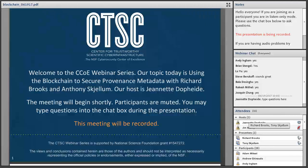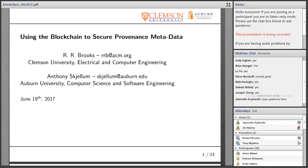We're going to be talking about a project that we have with NSF, with the CCoE initiative. The request was to have technologies to secure provenance metadata, and our proposal was to use the current cryptocurrency technologies to do that. So for doing that, we're going to be discussing some of the cryptocurrency technologies.